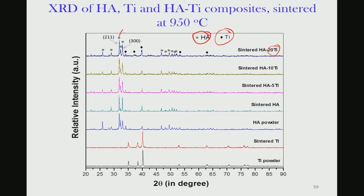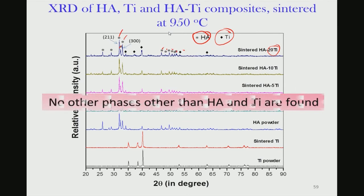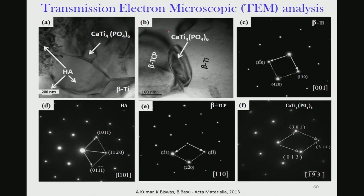And as you can see, all the characteristic peaks of the hydroxyapatite are lined up at particular 2 theta angles, which follow very closely the JCPDS file of this particular phase. Although any indication of second phase formation could not be detected within the detection limit of the X-ray diffraction, we did observe some second phase, particularly at the grain boundary region or grain boundary triple pocket, as you can see here.